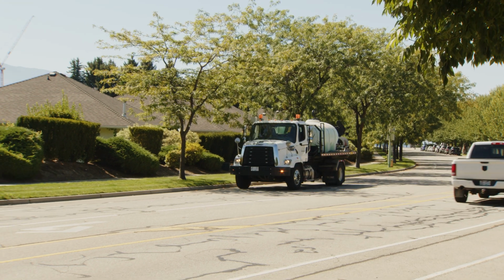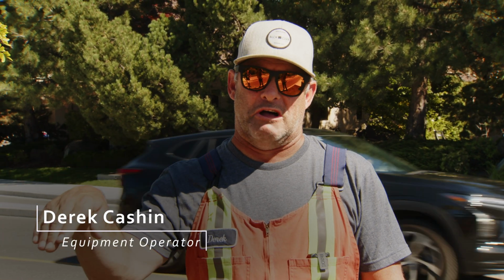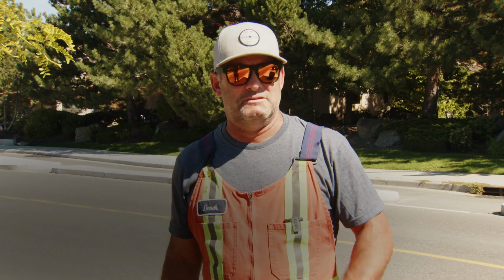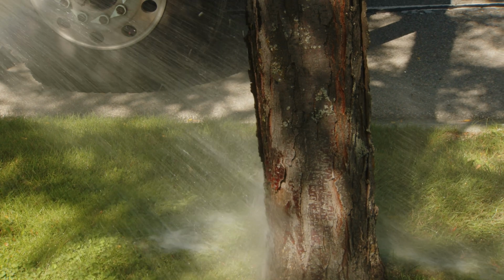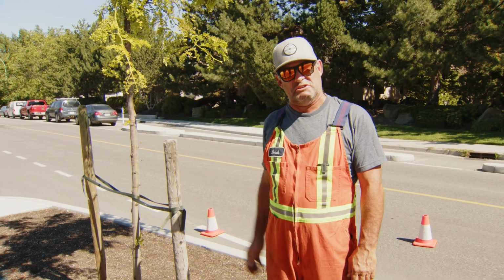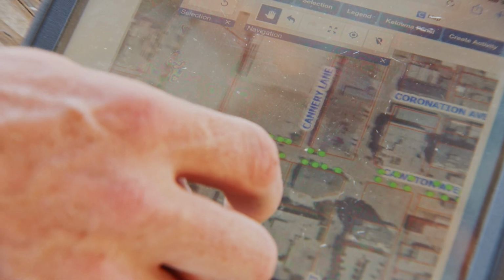Down the hill in the Lower Mission, another Parks team member is watering trees near Casorso Elementary. And all I do is pull out with my wand, water, turn it off, pull ahead, water, all day long, 10 hours a day. Each tree in the city needs to be watered at least once a week. If you can imagine, probably a week, 10 days without water, it's done. Progress is tracked by an app showing the watering status of every tree in the city.